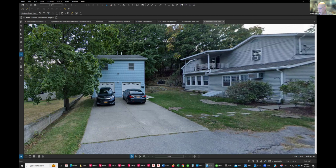And if I can just put up a picture of what the house looked like prior to the fire, you can see that there were actually two garages there. And we're just replacing it with only one.